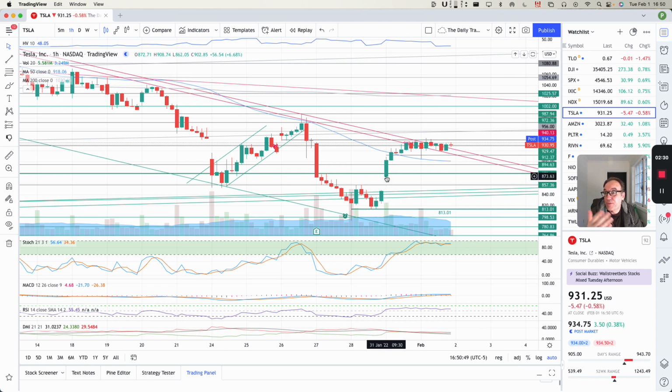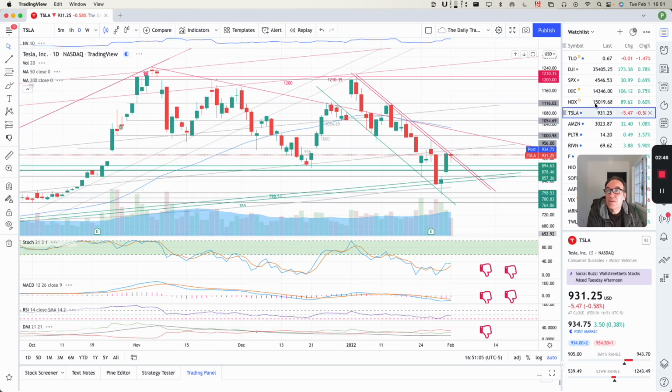At the opening on the first candle, everything was fantastic. You had stochastic at 56, but then you can cheat a little bit when you have this nice green candle like this. And yeah, you could have made a little bit of money here. So let's just wait and see what Tesla is doing.